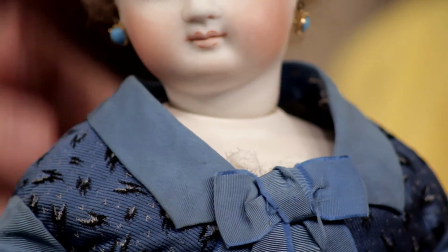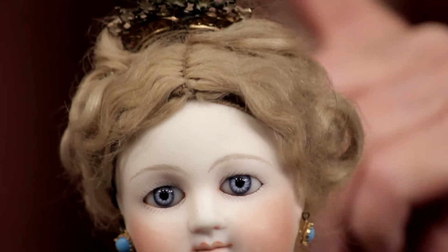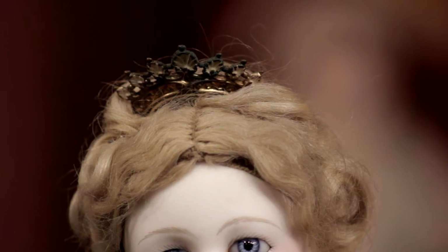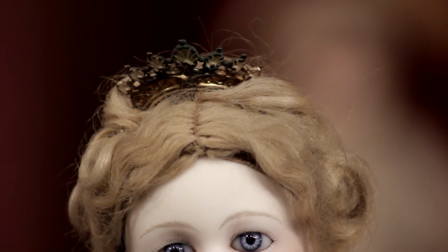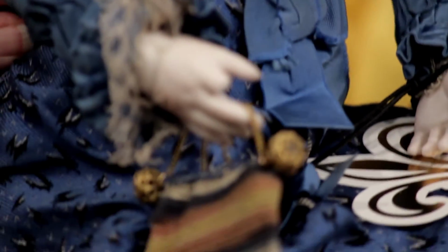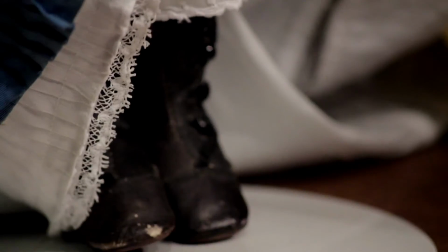And notice little things like her hair, her decorative hair comb. Again, something that would have been a special little product that the mother would have bought in the shop. Wonderful original earrings. She's holding a beautiful little woven purse. Stunning doll. And again, beautiful undergarments and leather boots.